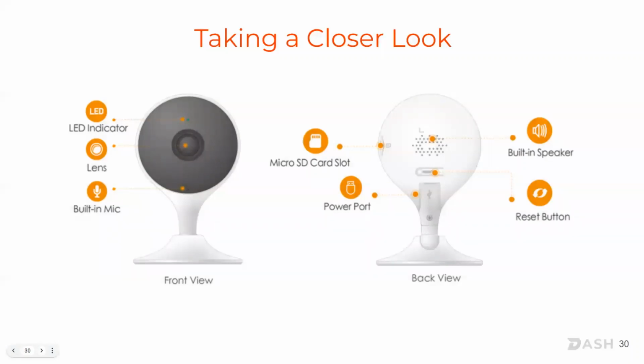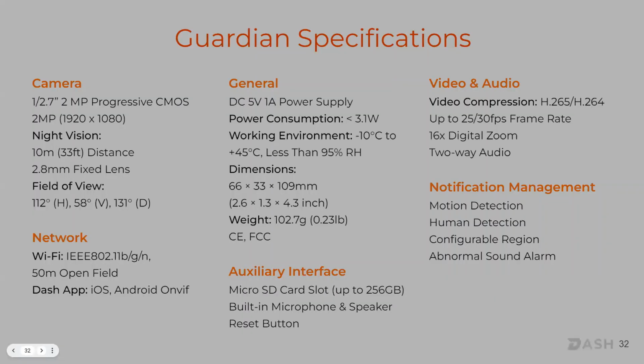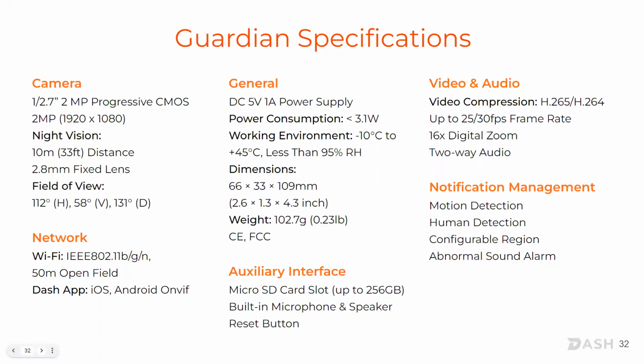And then of course you've got your LED indicator on the front, your 2 megapixel lens, your built-in microphone. On the back, you'll find your micro SD storage slot, your power port, built-in speaker, and your hard reset button. So again, 2 megapixel, super wide angle lens, very good, just an inexpensive drop cam for an interior here. You're going to see that most of the feature sets are the same as the Orbit, except for the Orbit having that pan tilt functionality.